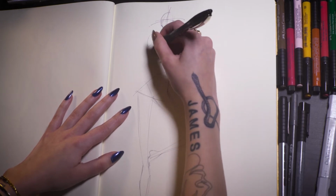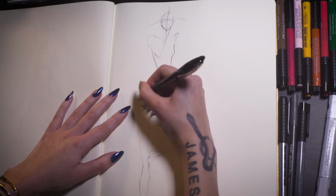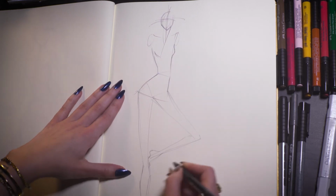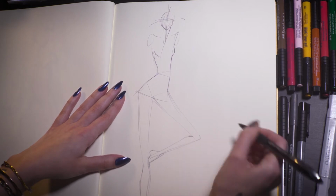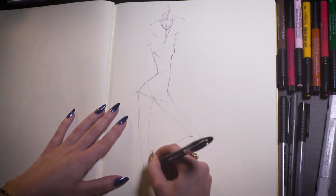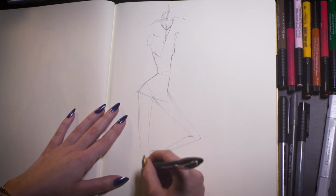So I am going to be using a lot of bright colors. There are some studs, some very extreme silhouettes, perhaps a plate or two. I'll get into that later. So let's start with drawing out the proportions, and I'll get more into that later.